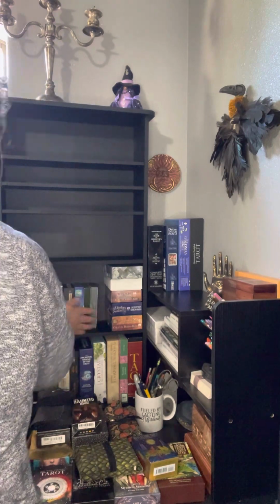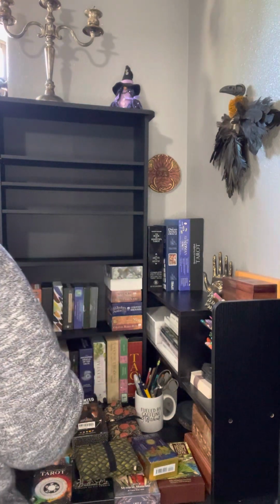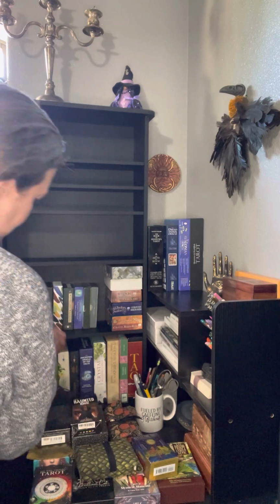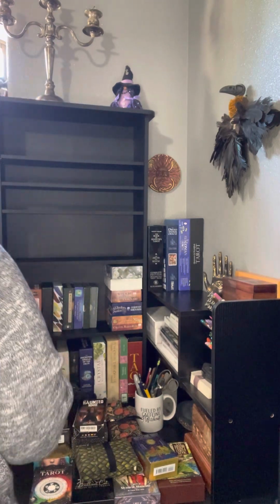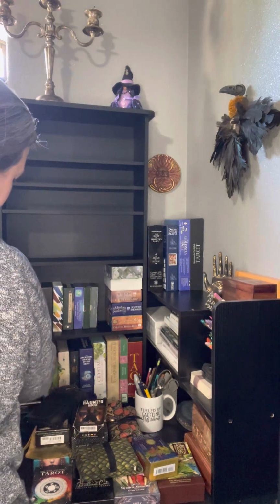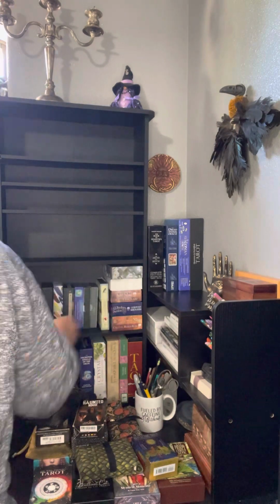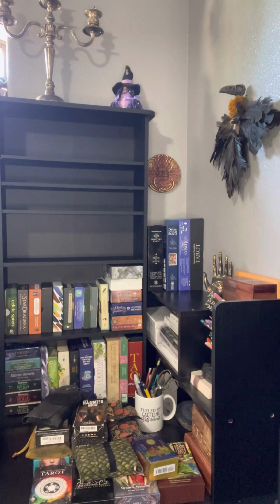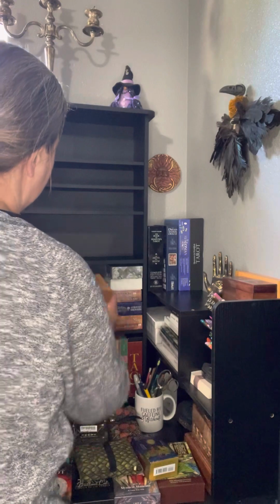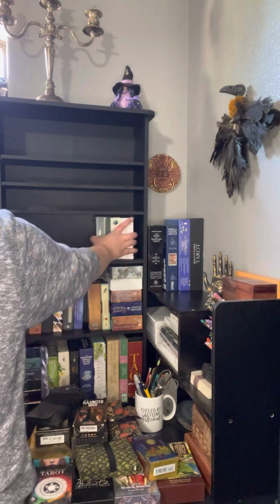Kind of like putting some of these by size. They're really big too, actually. These might actually fit in here. Nope. Put these in here. There we go. Let's see. It's gonna have to fit down here. It's tall. Do these fit? Yes. Okay.